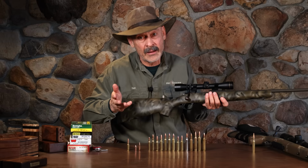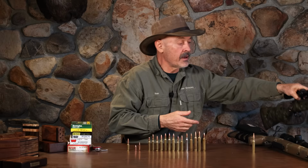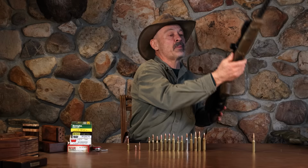I'm not going to win any bench press competitions with it, but it's so easy to carry and use that I absolutely love it. 284, I mostly shoot 139 grain, 140 grain to 150 grain bullets in it. And I have taken elk with it. Don't think I've taken a moose with it. But at the other extreme is this big guy.